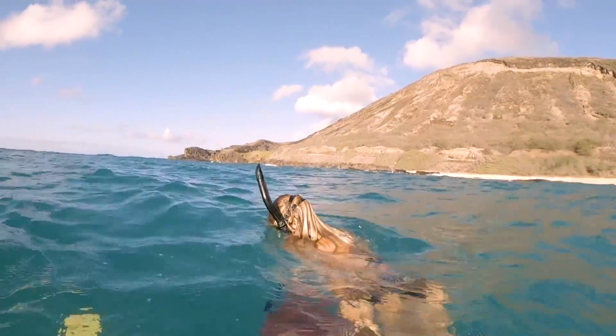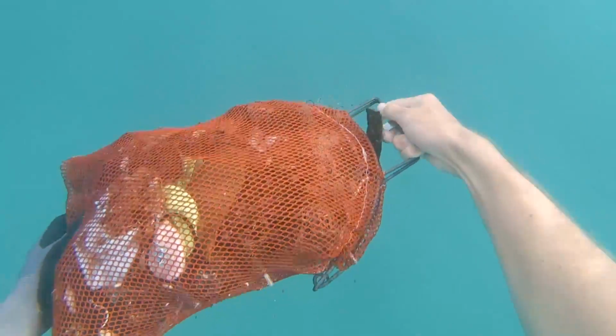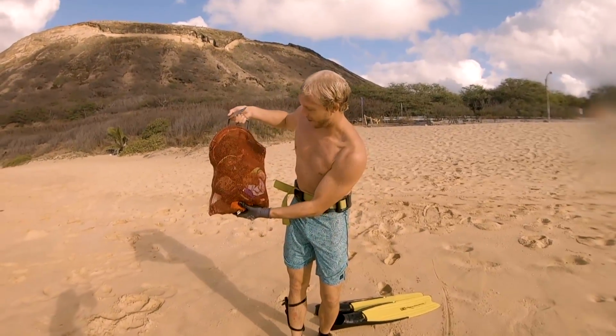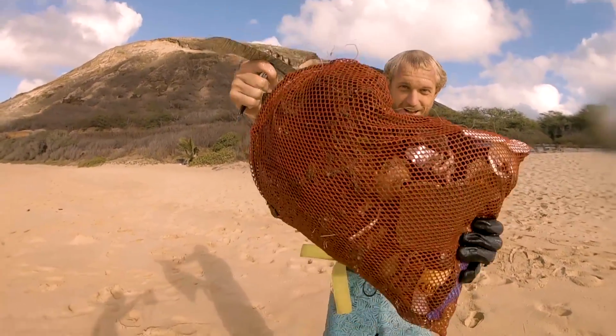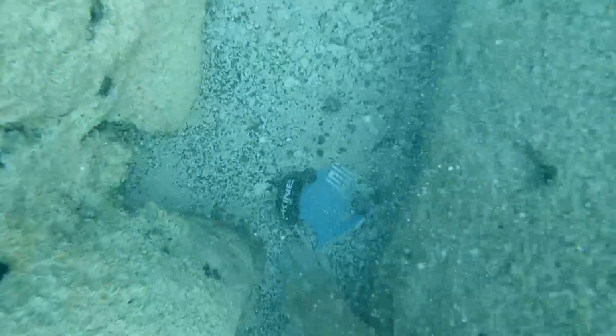Good thing we have the bag from Harry Potter that never runs out of room. And actually it didn't run out of room. It was completely full, and Brittany was like, I'm tired of holding it. So we went up on shore. She was like, you should show it off. So I'm just showing it off really quick. Might take a thumbnail from this, might not, I'm not sure. But that's me. And then we went and dumped it out. I forgot to film it.